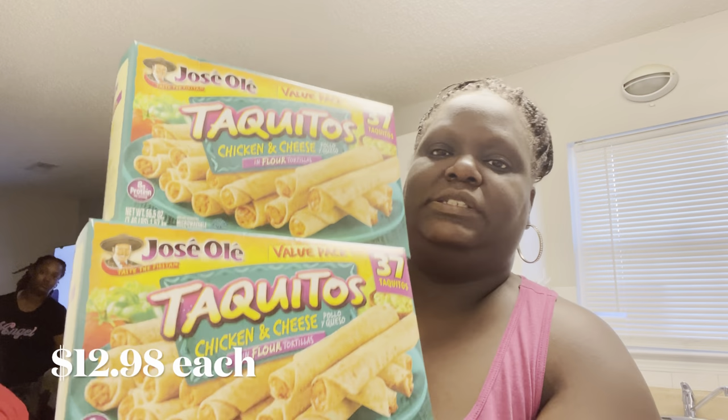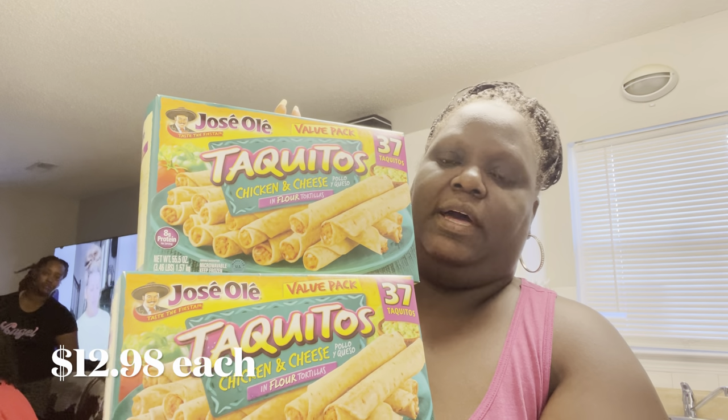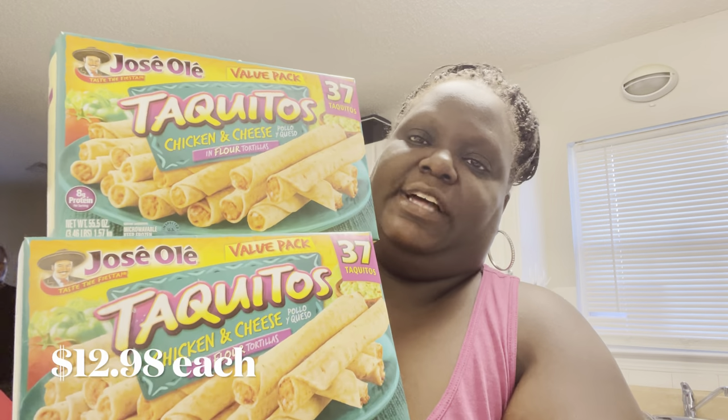We also got 2 boxes of the taquitos. We just absolutely love these taquitos, so that's why he got 2 boxes of them.